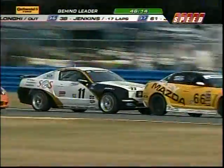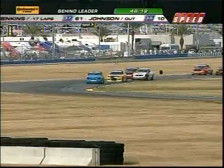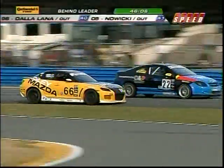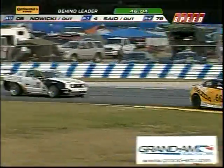Gunter Schmidt behind the wheel of the 22. They're still trying to work through traffic. The 11 of Todd Schneider is trying to push his way through in the Mustang. That's the GS class car. And that has helped Jamison Riley out. Pushed him right on through there, which is what Todd needed to do.